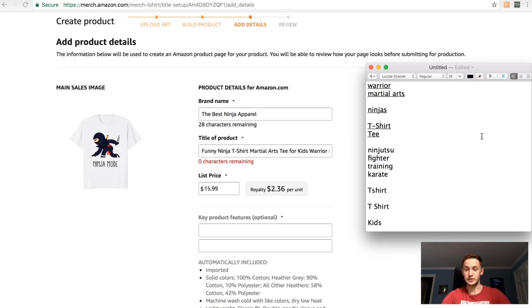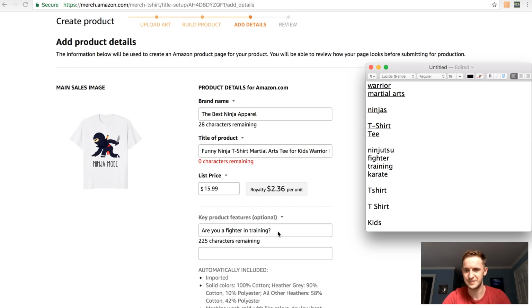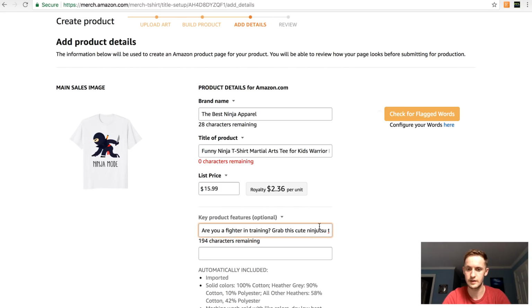Okay, so now let's do a really basic bullet point feature. I would say like this: Are you a ninja? Are you a fighter in training? So we've got two there. Now I'd say grab this. Let's go cute: ninjutsu t-shirt. We've got that off, and we also got a big keyword, cute, in there. Grab this cute ninjutsu t-shirt for boys or girls, because kids, boys, and girls are all keywords that people search for a lot, particularly moms. For boys or girls that love karate and shurikens, because that's another ninja thing.